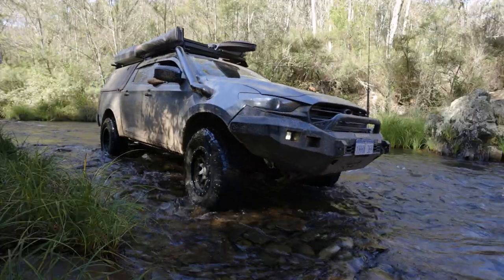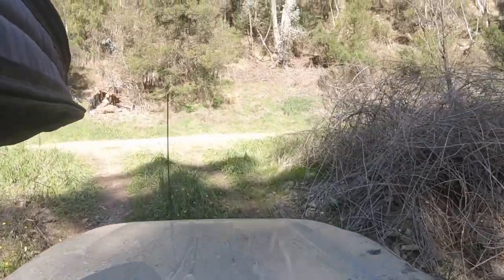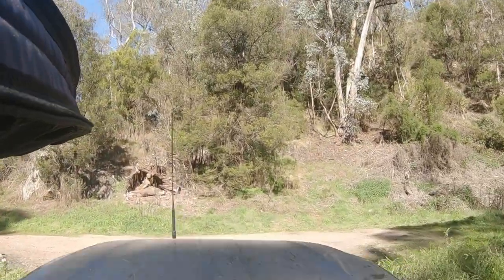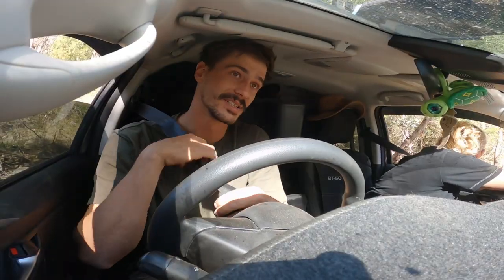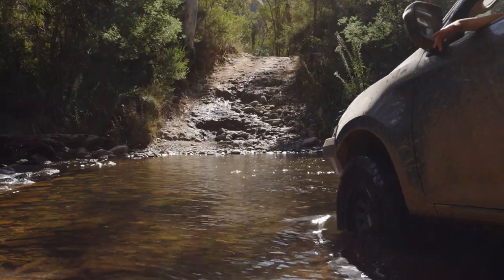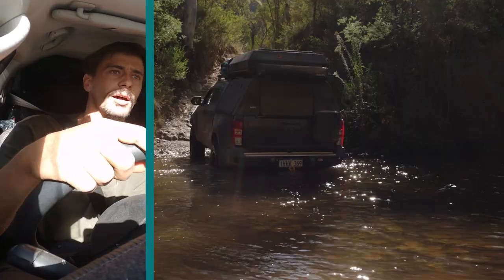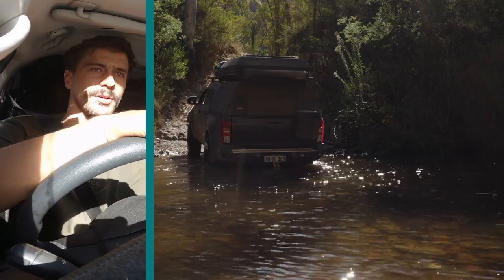So after 4 hours, we finally get to wrap up our first track of the day. As we come up out of the river, we get onto the Crooked River track, where we'll get to cross the river 25 times. Super steep, pretty ledgy. I'm trying to pick my line. I also can't really see out the windscreen because we ran out of windscreen right before.